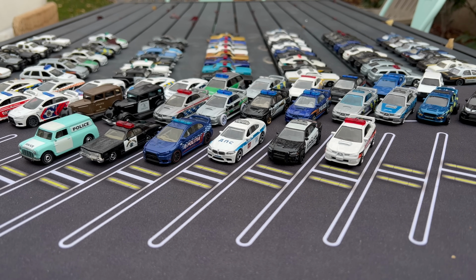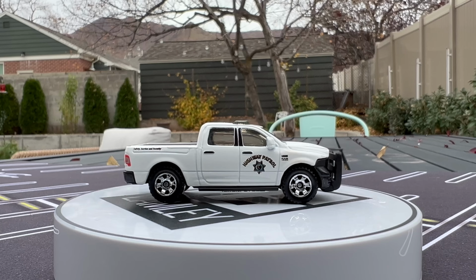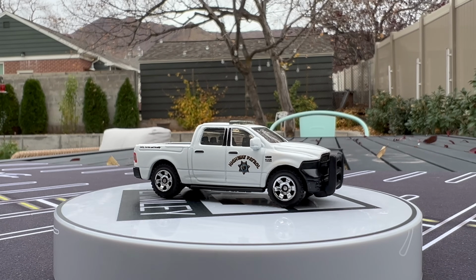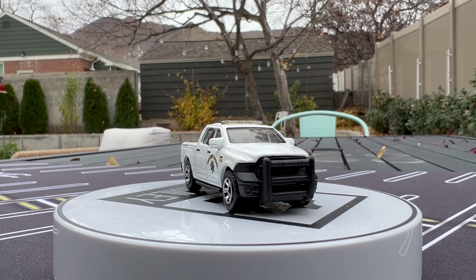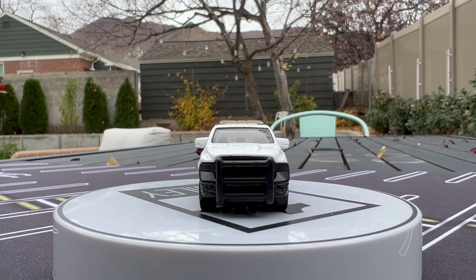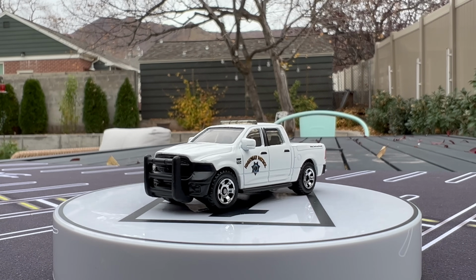All right. A couple of non-cars. Here's the only pickup in my top 10. Another casting that I absolutely love. It is the Ram police pickup. I think it's called. Do they call it the Dodge Ram or the Ram? Yeah, 2015 Ram. Has the front grill, what do you call that? The grill, I don't remember, the roll bar or whatever, the grill bar.